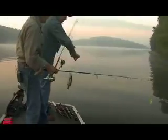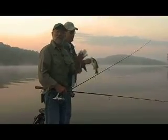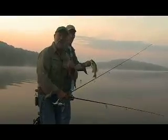Get him up there, son. Little buzzbait blow up for the morning. Fishing Lake Arthur. Summertime bass fishing. Stay tuned, it's going to be a good one.